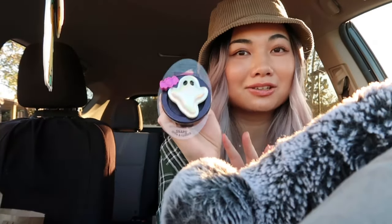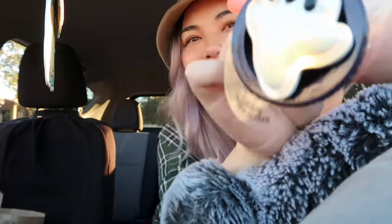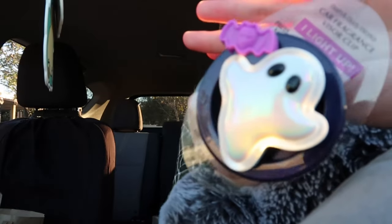The next thing I have is this ghost clip for your car, and it lights up. Oop, I pressed the wrong thing. Is it lighting up? I think it's lighting up. Yeah, it's lighting up. You can't really see because of the sun, but there's light when I push on this little bat. And then you just put your fragrance in here. The scent is not really strong, so I always have to replace them, but I have like four.